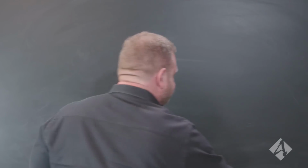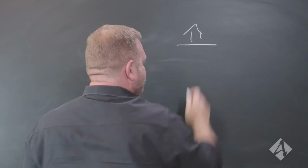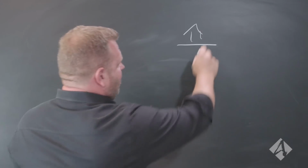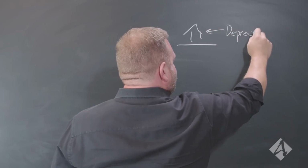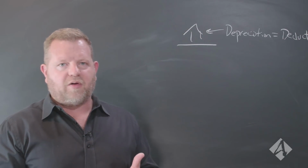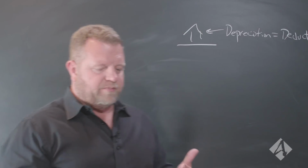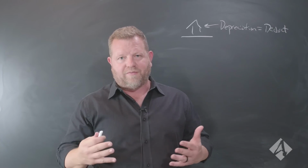When you buy a piece of property, you're going to divide it between, and I'll just show it like this, a little house here, and the land on which it's sitting. This part right here, we're going to do what's called depreciation, which equals deduct. It's a write-off. The IRS has tables on pretty much everything on what its useful life is going to be.